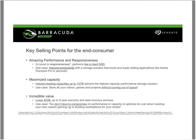And then finally, the incredible value. It's not only in terms of just the dollars you spend, but also the warranty and the access to data recovery services, which is unique with Seagate drives. And then you don't have to ever worry about losing your data or losing performance or compromising in any way.